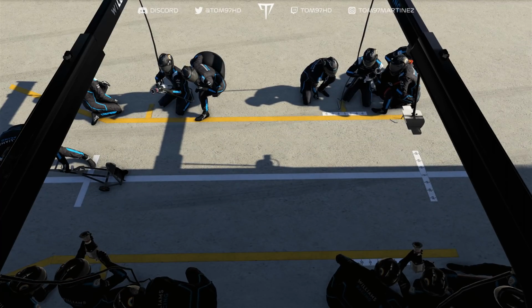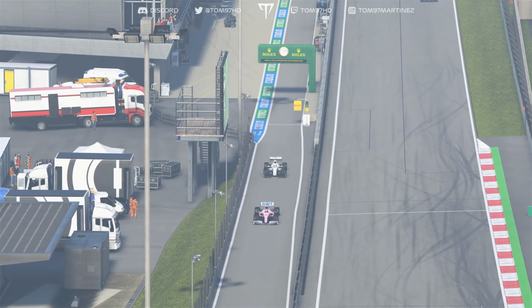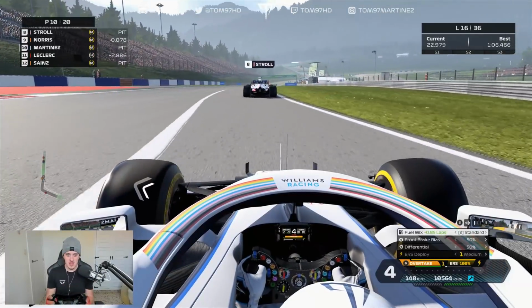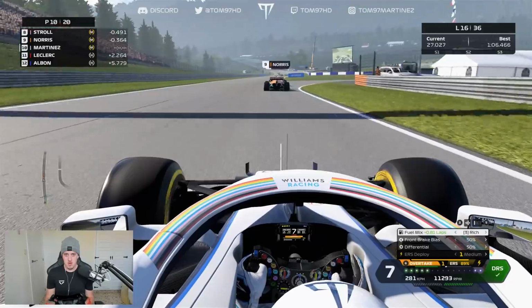Go, go, go. Oh. You'll be racing on the exit. Oh, mate, I thought we may have got Stroll there. One more stop today. One stop left in our strategy. Fortunately, it wasn't to be. I thought we may have rejoined ahead of him. There's Lando, so Lando's got the undercut to work. So we're down to P10 now.